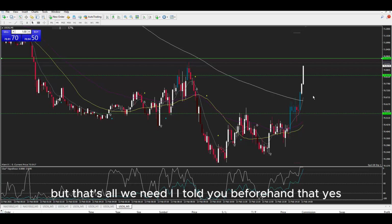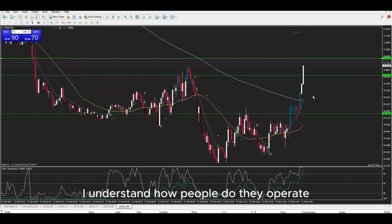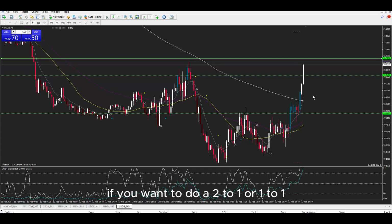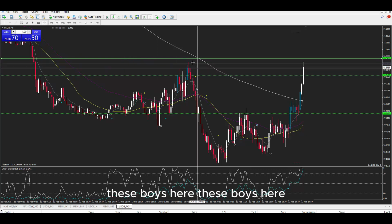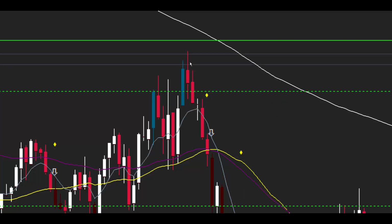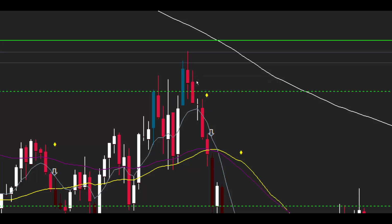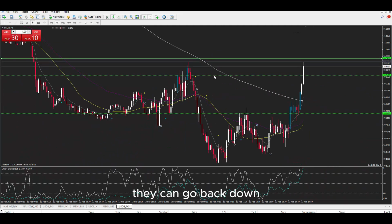I told you beforehand that yes, people do these ratios. I understand how people operate. If you want to do a 2-to-1 or a 1-to-1, look, it's done it. It's taken a stop. It's taken these boys out. These boys here, they've been taken out. Look, they've been taken out. Do you see it? This is what they were after. Now, from when they've got that, they can go back down.